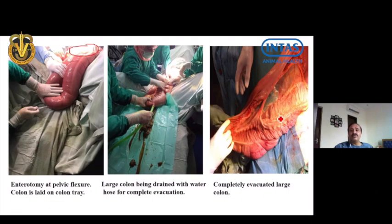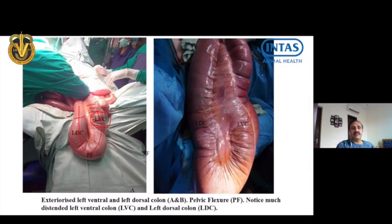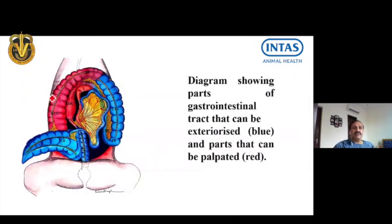Now after relieving, you see it is all decompressed and the whole of the impaction has been removed and it is now almost decompressed and we are suturing it back. Another important point I want to discuss over here, that in this slide, suppose there is impaction of this portion, right ventral part is impacted.